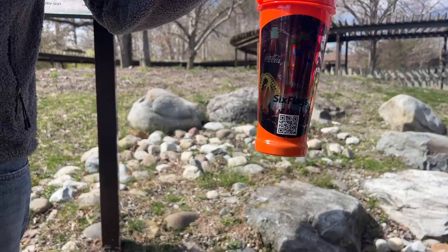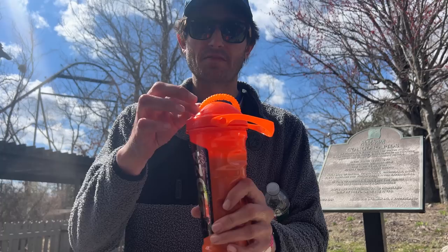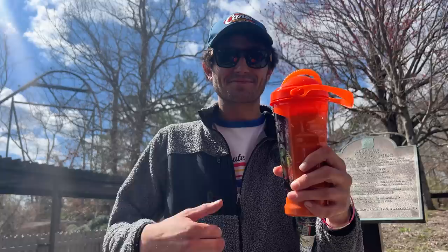And Sean here has been able to get his hands on the new 2024 cup. That's what it looks like. It's bright orange. Have you drank out of it yet? Yeah. How's the straw? The straw looks like it's slightly smaller in girth than the previous straws, and the cup is slightly smaller in size too. But otherwise, solid? Yeah, it's a good cup.